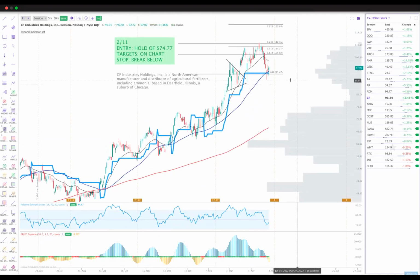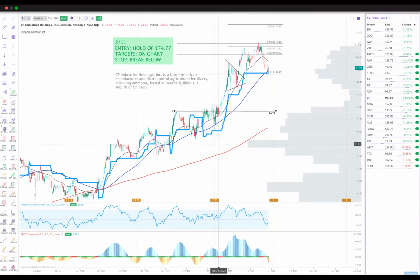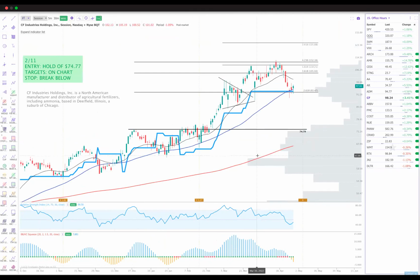CF entry was at $74. That was right down here. Right, think on 211. So back here, this one broke out. It came back, tested that 50 simple moving average, came back out. So, you know, when you get a breakout, this is a great example.